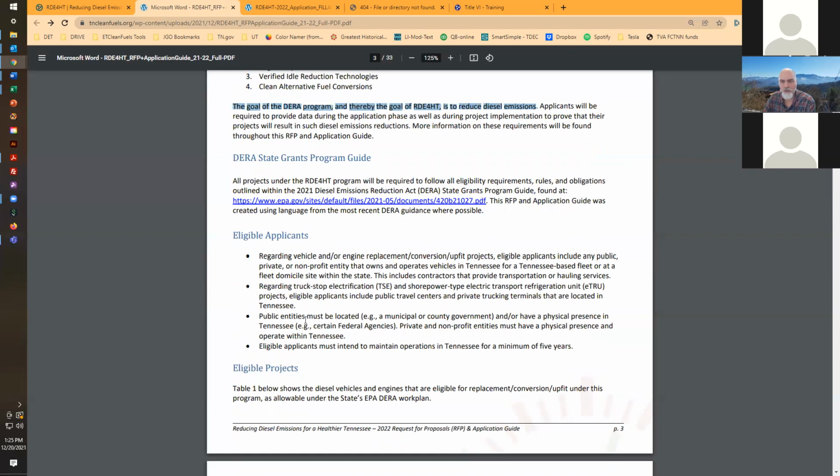We've talked a little bit about the different ways you can do vehicle replacement, which is 99% of what we get in this grant. It is possible to do engine replacement, and you can do alt fuel conversions too. We talked for a moment about TSE and E-True. That is also in here.